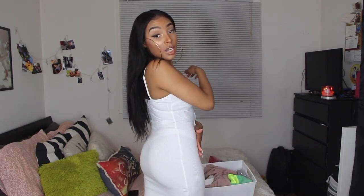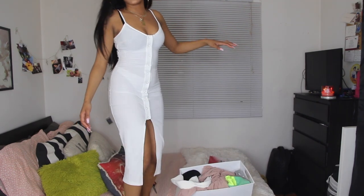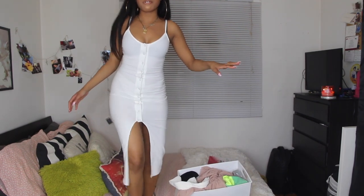Right now I have so many bright lights. So yeah, besides it being a little see-through, it's mostly these lights. These lights make anything and everything look completely transparent. So it doesn't really bother me, but I really love this dress. It just looks great on the bum. Once again, I'm on my bed just like on every video.